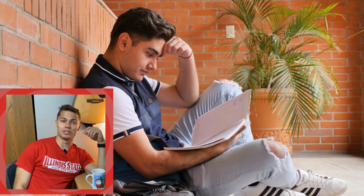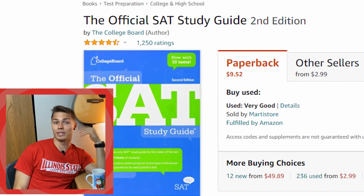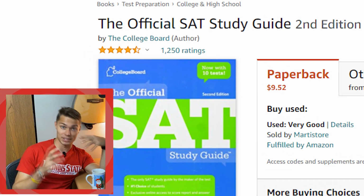Now, you maybe need to take the SAT more than once, so study hard. To study for the SAT, you can find paid courses, but those could be really expensive. And we on EddieStyle are trying to save you money. So instead, I purchased a book called The Official SAT Study Guide from Amazon. This book is actually made by the College Board themselves. I also used a website called Khan Academy. It is absolutely free and it matches the difficulty of the questions to your level. So if you really suck, it would be really easy, so don't worry about it.